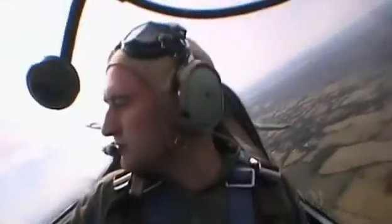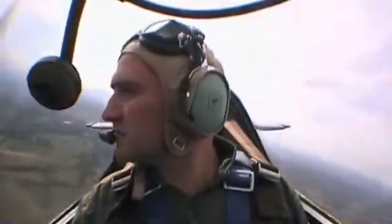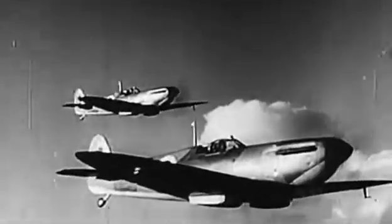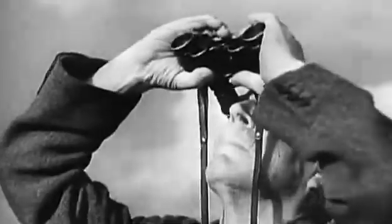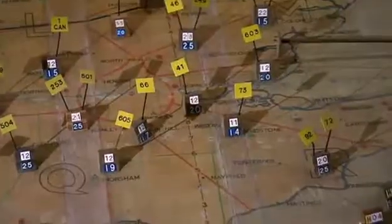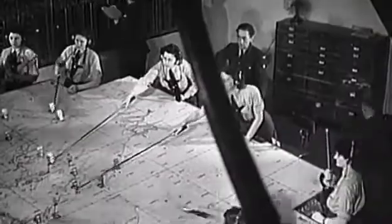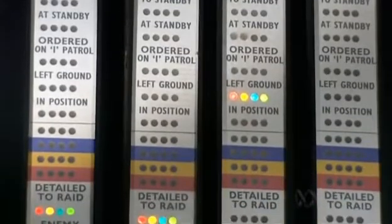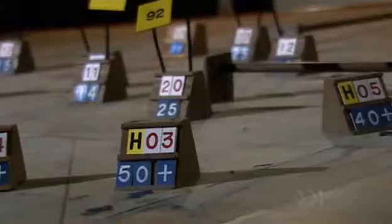We're getting the instructions to fly in a certain direction, to a certain height, to intercept the German formations. The controller would have told him, they were very good at this, what height to aim for and what direction to aim for, and how the enemy was approaching. They became very skilled at this. And I mean, it was very much a team job, wonderful.